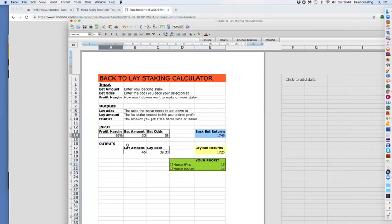So say we wanted to make 66% on our money, then we would still have made 66%, which would have been a nice profit of £19.80 or 30 quid. And if we wanted 100%, then it would have needed to trade at 29.5, and it would have made the full amount that we staked. So you can use this calculator.